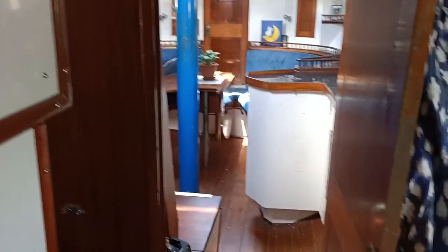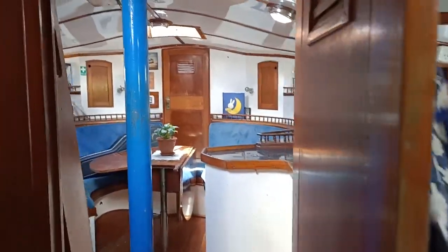Cupboards. And most people would think the engine's in here because this is under the center cockpit, but it's actually a large hot water cylinder. I'm not sure how big it is, but it's probably 40 litres. And we haven't used it for showers, but the previous owner would shower, you know, multiple times a day, running it off the engine or the genset.